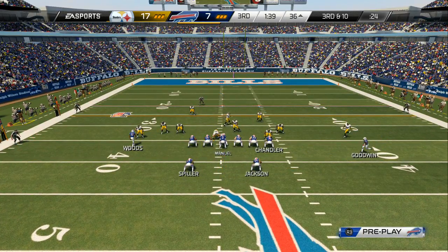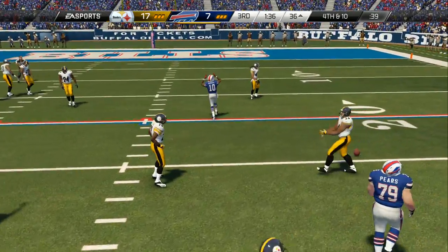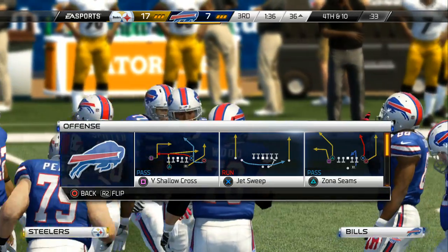Nickel. Here we go! We're at 38! It'll be a 30-10. He was watching the quarterback. He's all over the receiver. So it was easy for him to knock the throw down.